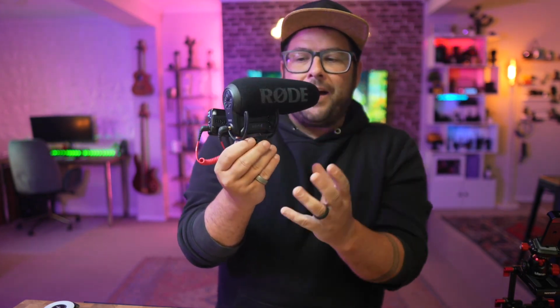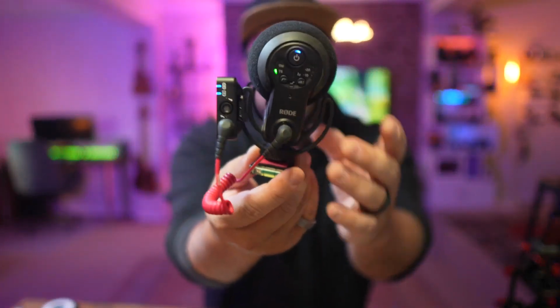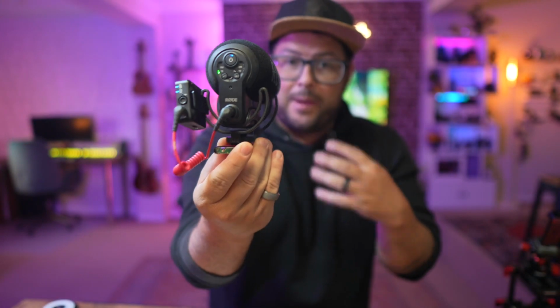So Rode has the VideoMic Pro Plus. This thing has been around for a long time, but it's still one of the best video microphones you can get. I mean, just to be able to talk to it in any way, it picks up my voice so perfectly. It's got the perfect kind of wind muff on it as well to just kill any wind noises that are out there. It has a really good springiness to it to make sure it's not going to be bouncing around making any noise.